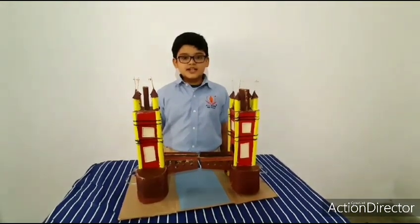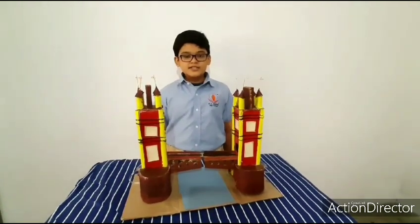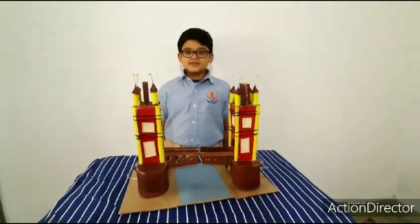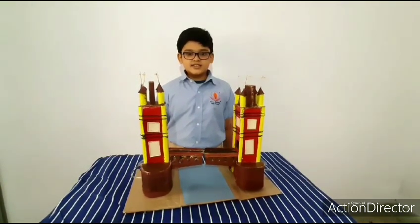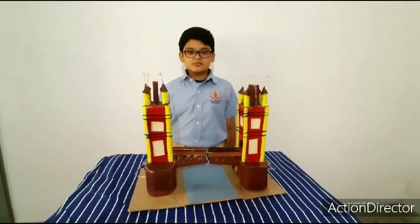My project for Nirmaan is a hydraulic bridge, which is based on Pascal's law. This law states that pressure applied on any body of fluid causes a force which gets transmitted in equal directions. I have used cardboard, pipes and syringes to make this project.